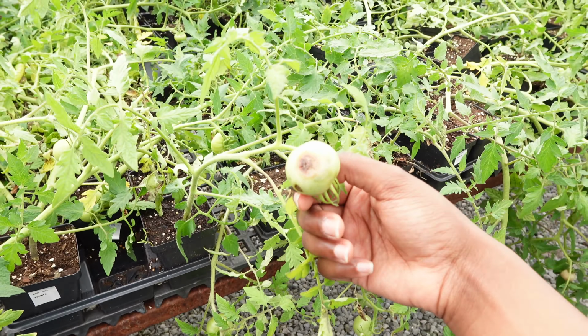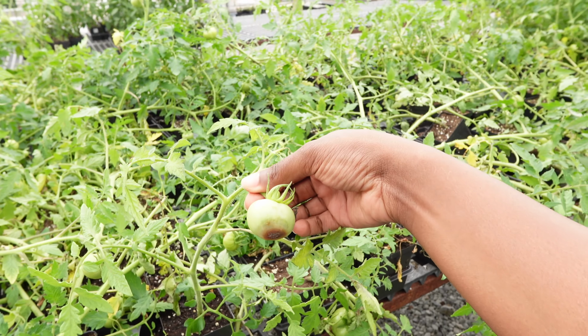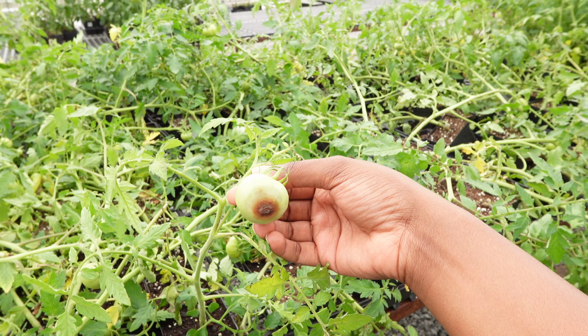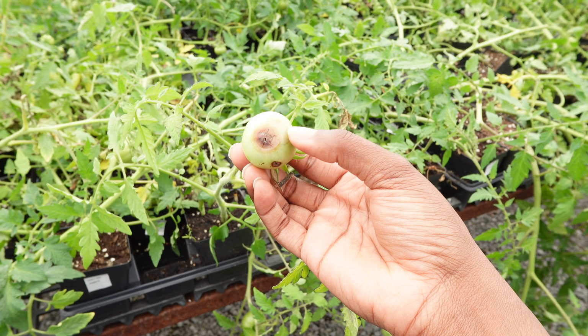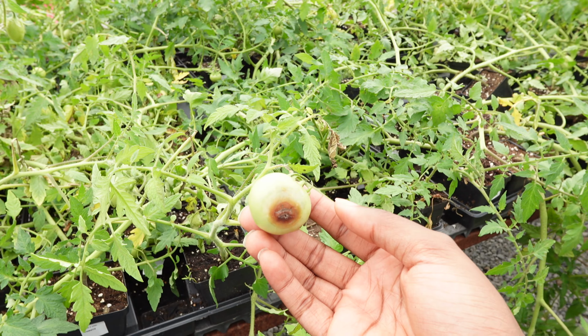Blossom end rot. Now this is, you know what? This is actually a chance for a learning experience. Blossom end rot is a result of lack of calcium. Anytime you see fruit on your fruiting plants, if the fruit comes out like this, then it needs more calcium, and you could put bone meal in the soil.